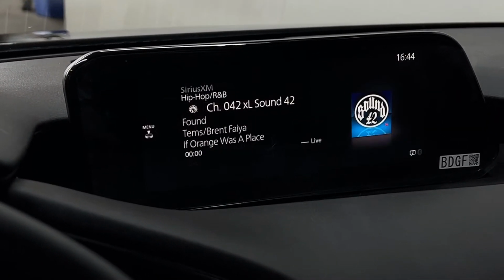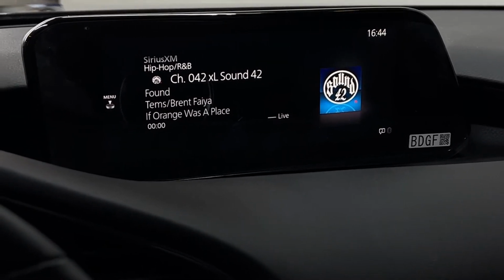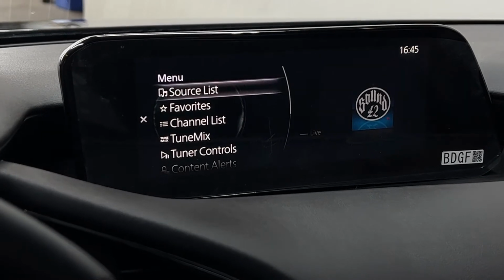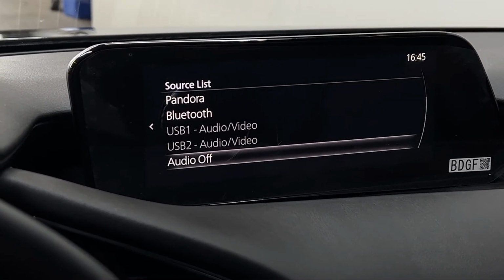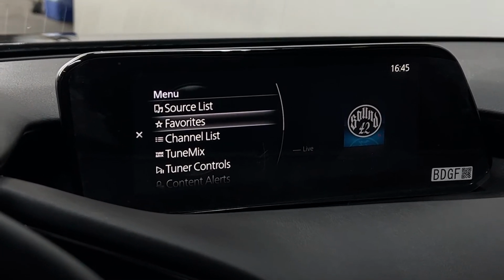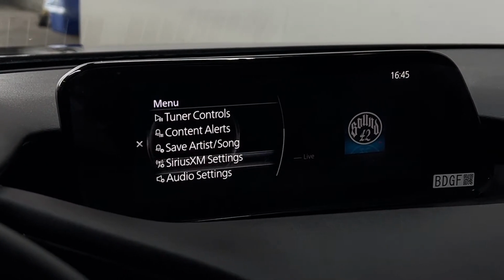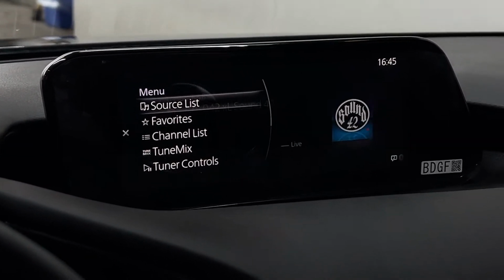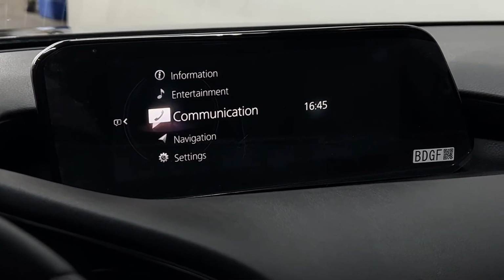The different entertainment through here, you do have the sound. We do have the Sirius XM here, as well as your AM and FM radio stations, your Pandora, Bluetooth, and then your 2 USBs, all for your multimedia. Of course, Apple CarPlay and Android Auto. You can go through and change the song and do a bunch of different options through here nice and easily with the dial. Very easy to use. As we hit the back button, it'll bring us back to the home screen.